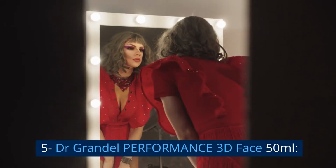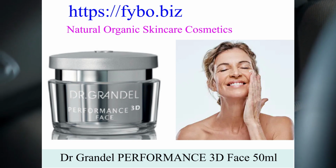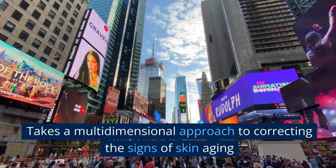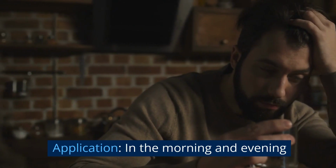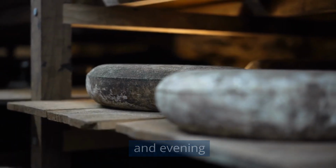5. Dr. Grendel Performance 3D Face, 50 ml. Luxurious high-tech anti-aging care. Provides deep, long-lasting hydration. Takes a multidimensional approach to correcting the signs of skin aging. Related wrinkles are reduced short and long term from the inside out and plumped. Application: in the morning and evening. Apply a thin layer by massaging in the morning and evening.